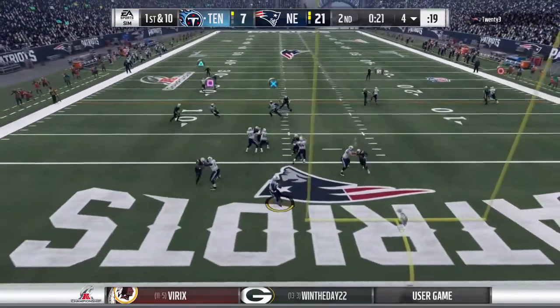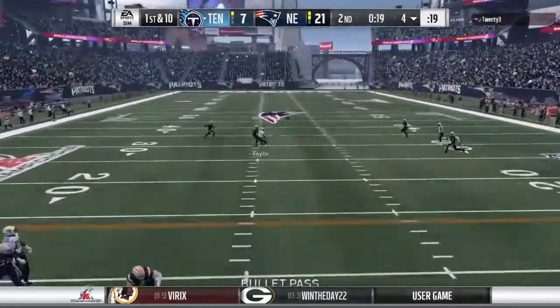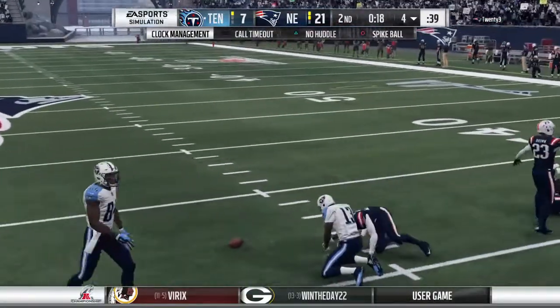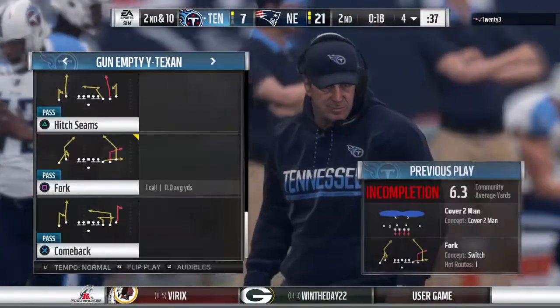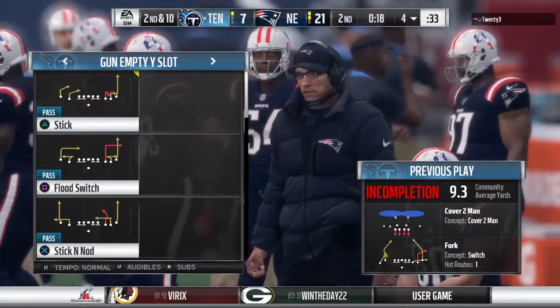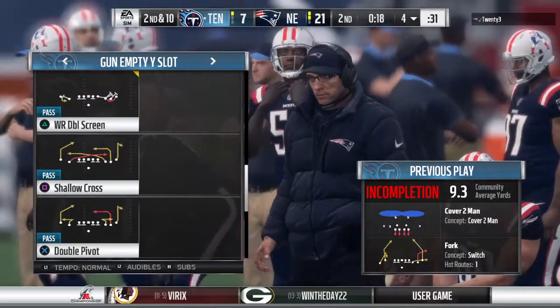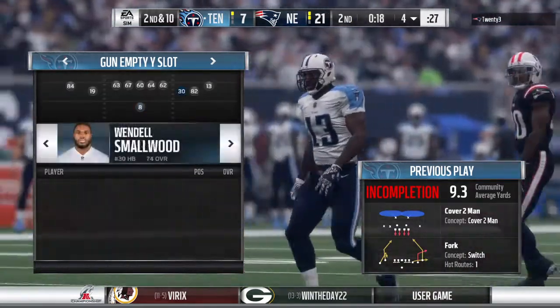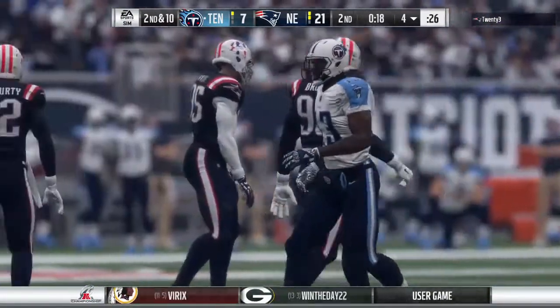A first down throw for Mariota. And that will be incomplete with a clock showing 18 seconds now to go. They decided to take a shot right down the middle of the field, and really, they didn't give it as much time to develop, did they? They want to take that shot somewhere around the 15-yard mark. And the defense able to recover, bat it free.